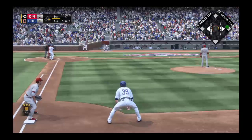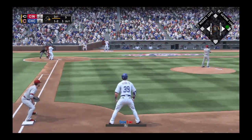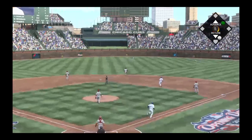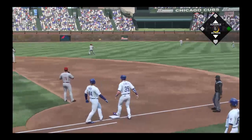Anthony Rizzo steps in with one in, one out, and one on here in the inning. Yeah, it's been a pretty good inning here so far, so we'll see if they can scratch another run across right here. Pulled toward right center field. Coghlan is under it. He hauls it in without any trouble, and there are two away.